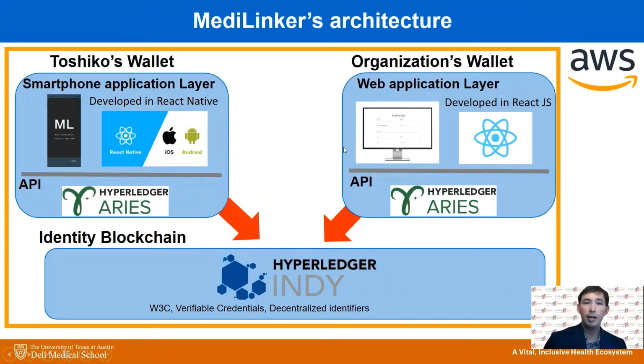In terms of the framework, MediLinker has several components. Every participant within MediLinker has an agent, or a wallet. So patients have a smartphone application that is developed in React Native, which is able to be downloaded for iOS or Android. And then organizations use a web application also developed in React, so by using the same code base, we can support multiple platforms. In terms of the W3C standards, the verifiable credentials and the decentralized identifiers, all that is handled with Hyperledger Indy, and then the middleware API is handled by Hyperledger Aries.